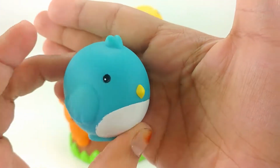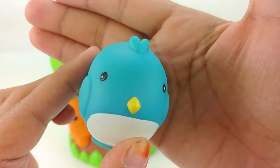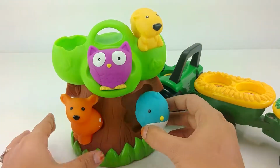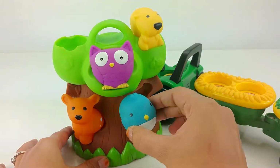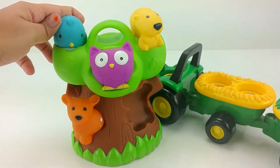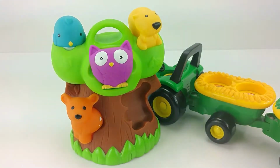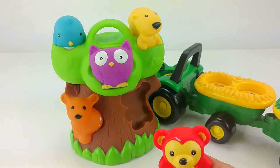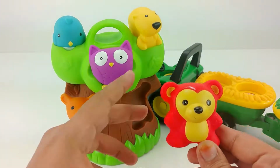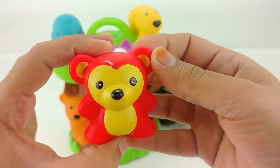Tweetoo, tweetoo, tweetoo. This is a bird. And it is blue. This is a bear, and it is red and yellow.